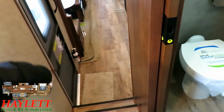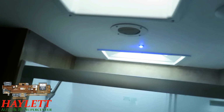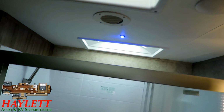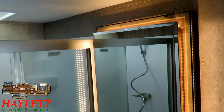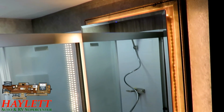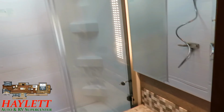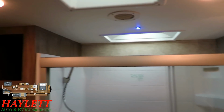You don't have to go backwards down the steps to get to it. Now, once again, up in here, we got that blue light. During the day, it doesn't really do much. At night, though, it lights up. Ooh, a backlit morning mirror. So if you are work camping, or if you're just like me and you wake up at night and you don't like to be faced with bright lights and feel like Frankenstein, you don't have to.